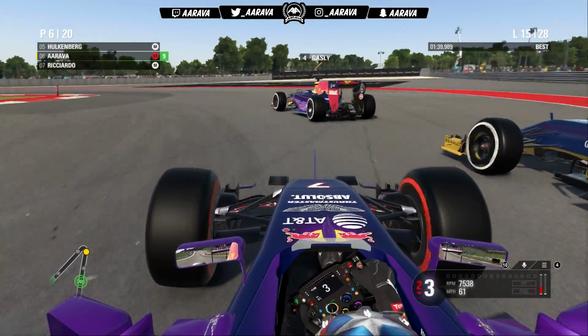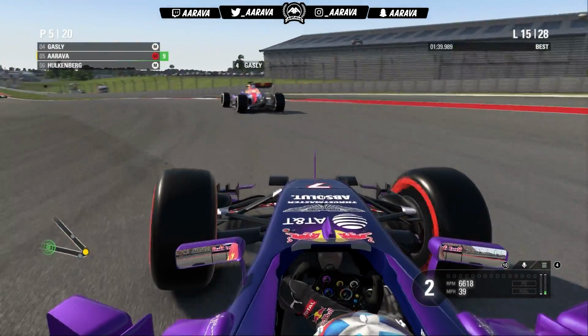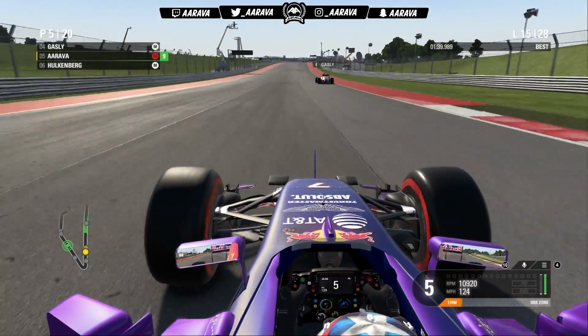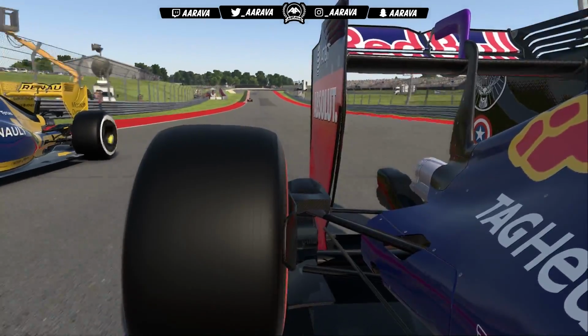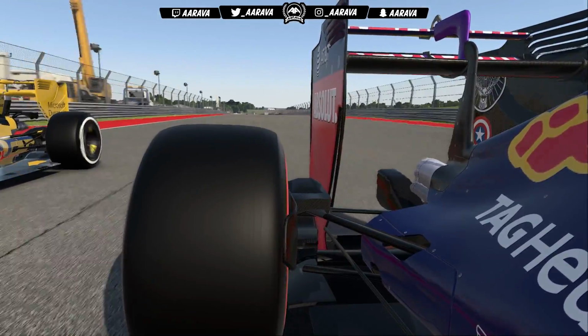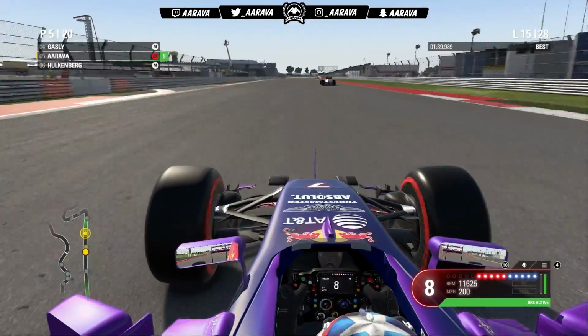We go down the inside of what will be Hulkenberg in the Renault, so he's moving down the order slowly. The Renault cars are slowly just coming down into more of a realistic position for them. But I thought I could get Hulkenberg on the entry of that corner, but look at this. He gets DRS off Gasly and actually keeps up with me.